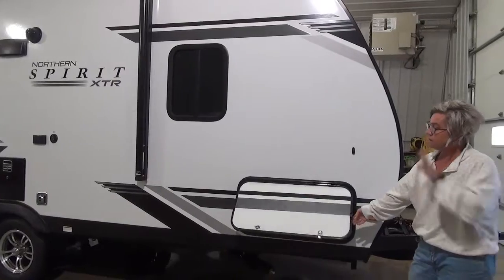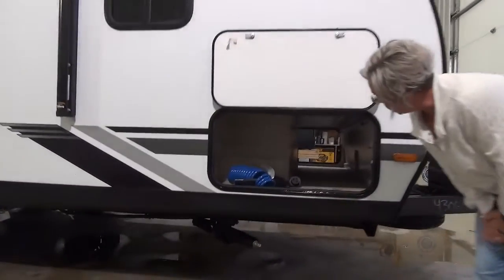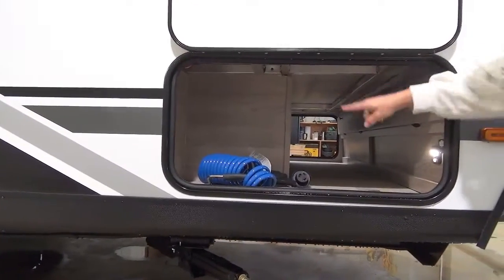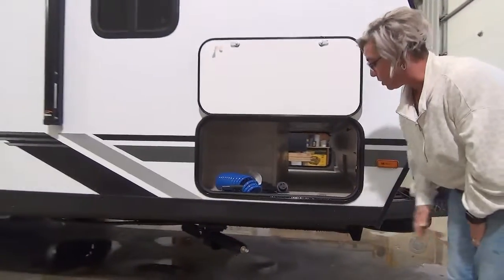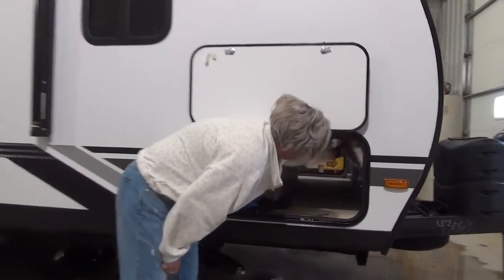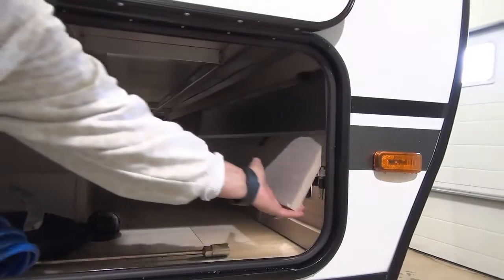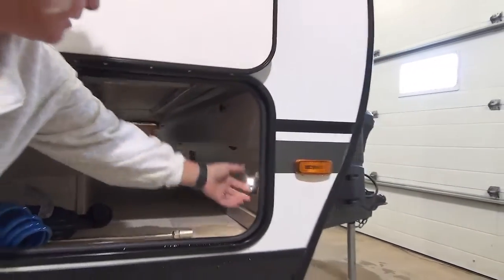Here we are at the front, north-south bed equals pass-through compartment. So ample storage under here. There is a bit of a jut in, and we're going to see why that is on the inside, but still loads of storage. I am going to show you a little pocket here, so you're going to want to zoom in again. Remember those functional features. This is a fishing rod or pool noodle storage area, all right there.